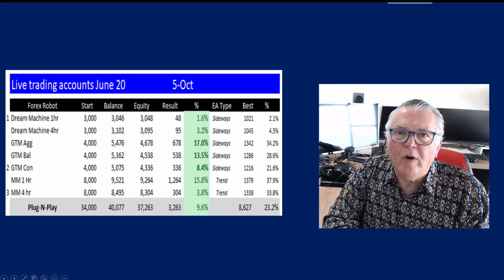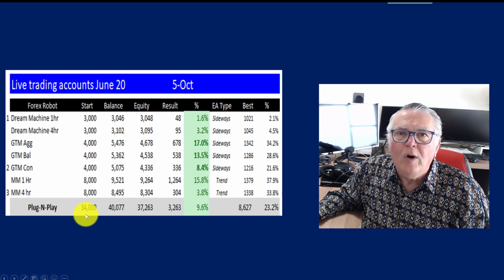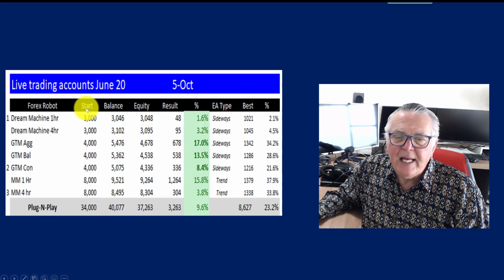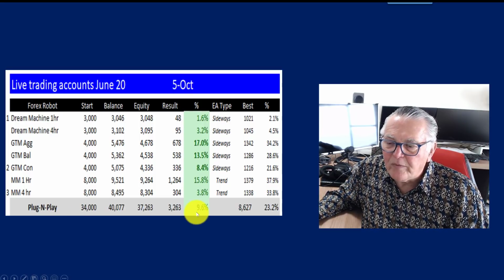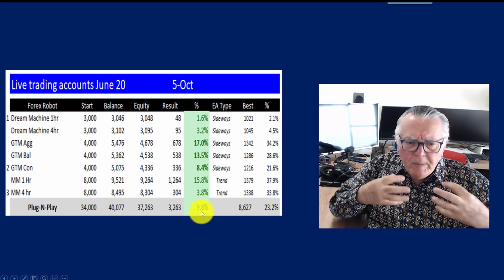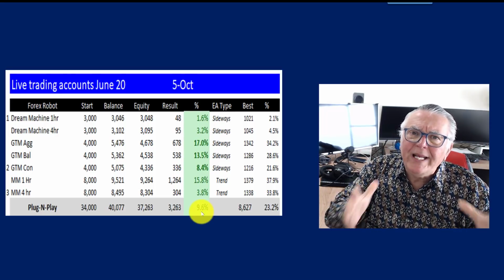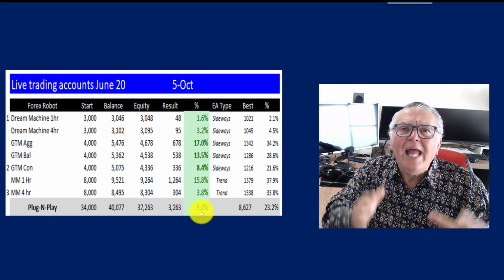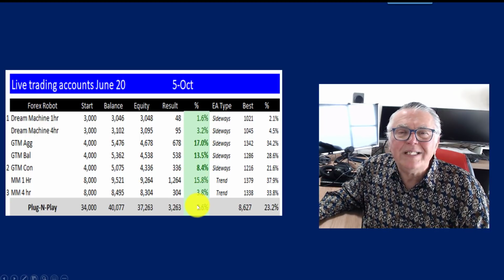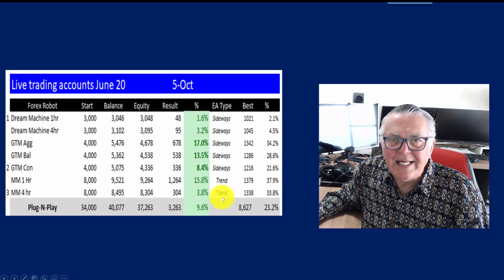Okay, just a bit more on the plug and play versions. We're currently trading 34 various settings of those particular versions, and as you can see, it is nicely profitable. It's almost generating 10% return. That means as a beginner you can plug these EAs into your platforms, and you can trade them using the settings provided, and you have a good chance of getting these kind of returns because it is a balanced portfolio of sideways and trending EAs.